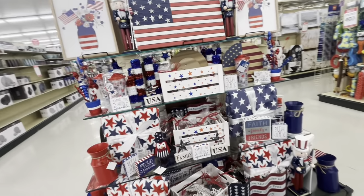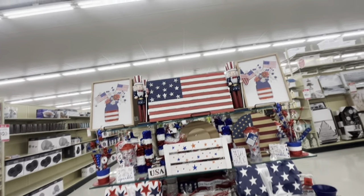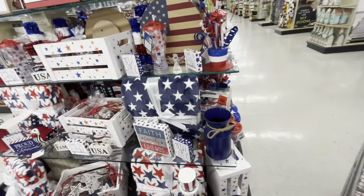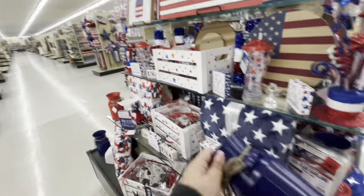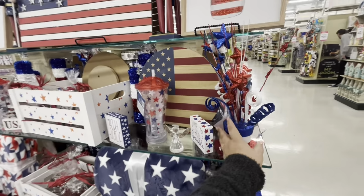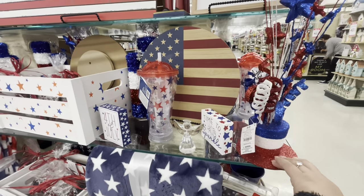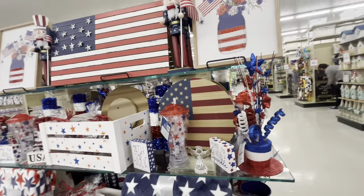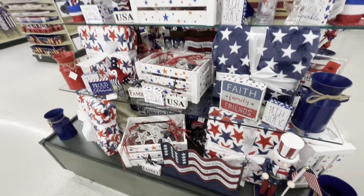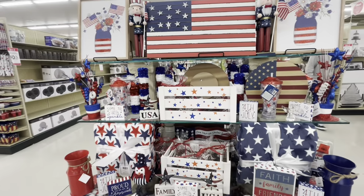Okay, over here they have this display. It has like the same stuff that we've seen, I believe. Let's see. All right, these are different. They have the red one over there, the little bucket. These are $7. And then they do have this one. It's cute, the hat. Decor is $10. This round plate is different. And then that up there. Cute, huh? It looks cute.